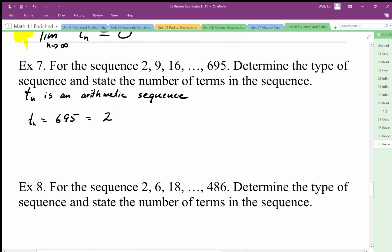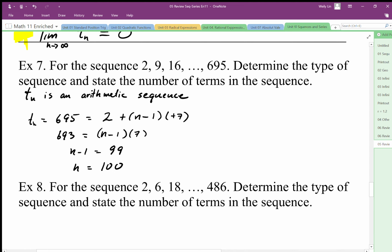We know we get there by starting at 2, and we use the number of steps and the difference of plus 7. If I subtract, I get 693 is equal to n minus 1 over 7. Well, I can divide out the steps of 7. This is going to end up being n minus 1 is equal to 99. So there's 99 steps. N minus 1 represents the number of steps from the first term to the last term. That means the last term must be term number 100. So this is an arithmetic sequence, and the number of terms in this sequence is 100.